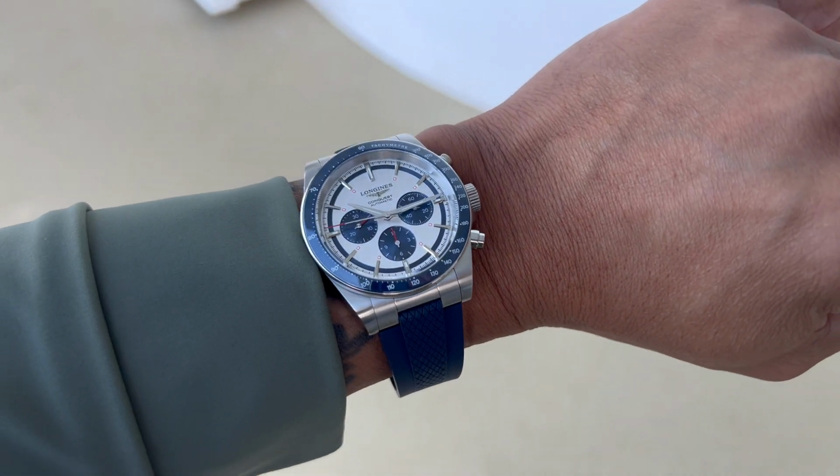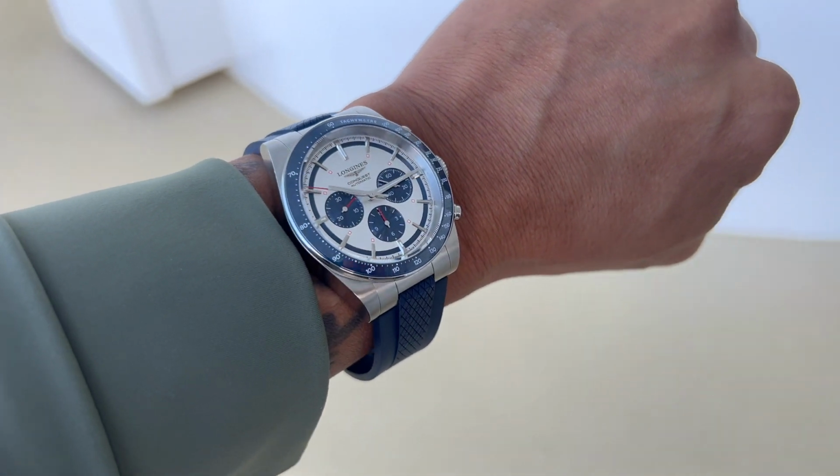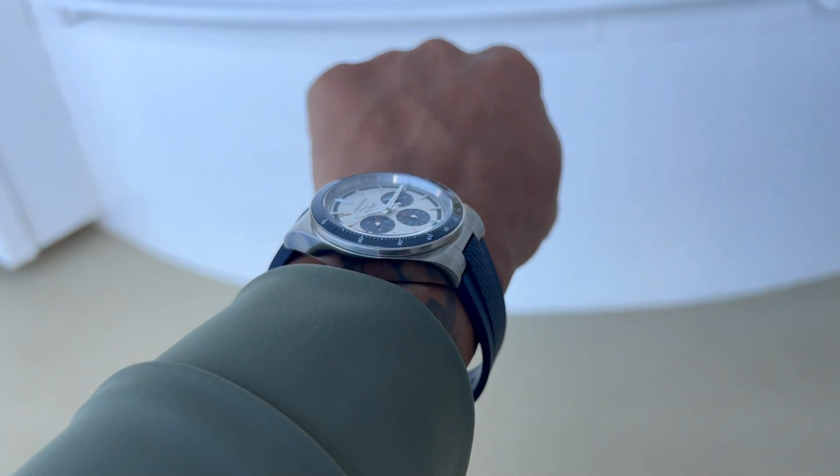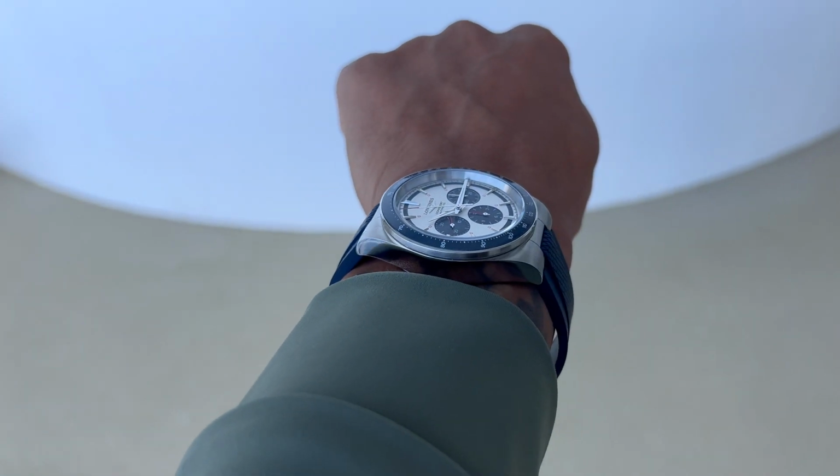Now, a screw down crown, signed and tucked in smoothly with this beautiful case. On the operational side of the watch, between the steel pushers for start, stop, and reset, which we're used to for the chronograph.